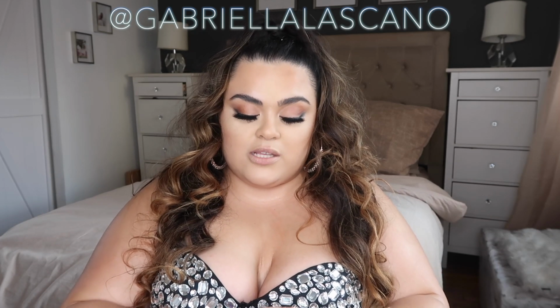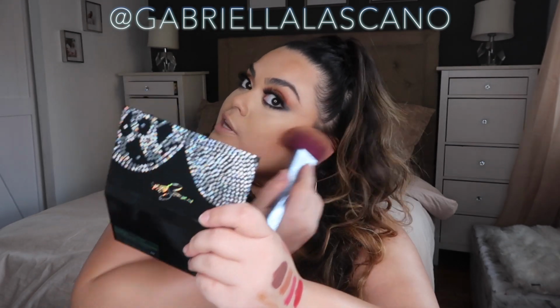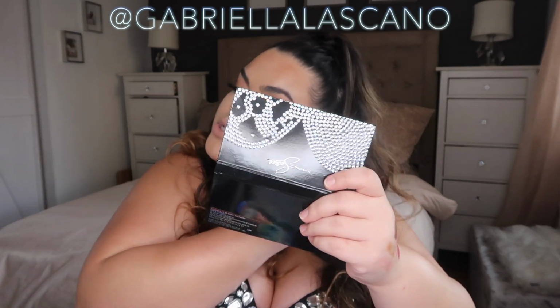But I know I have the bronzer somewhere around here and I've barely used it because I was just so excited. But today I'm gonna use just some ColourPop bronzer. This is one of my favorites. So to play around, I'm gonna go in with the brown shade here and see if I can use that as contour. It actually worked really nicely. These powders are so blendable and soft.